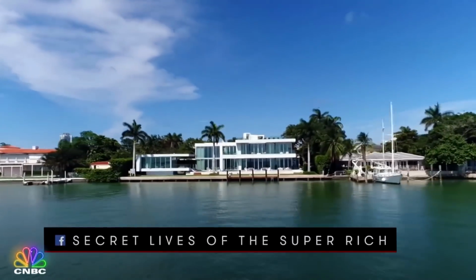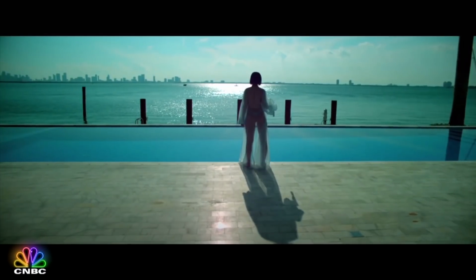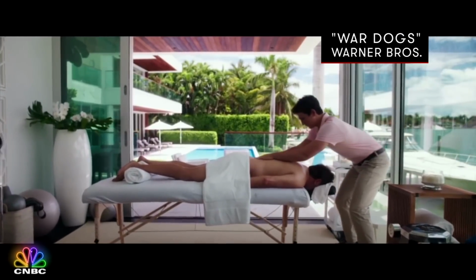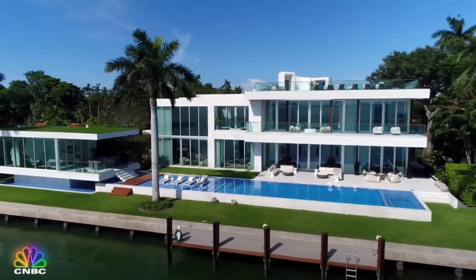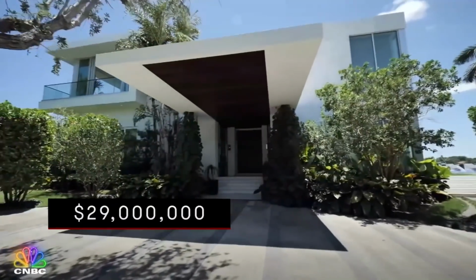This ultra-modern masterpiece on Miami's Biscayne Bay had a starring role in a music video opposite Rihanna and was even cast on the silver screen in the movie War Dogs. But now, the Magic City Mansion can be all yours if you've got $29 million to spare.